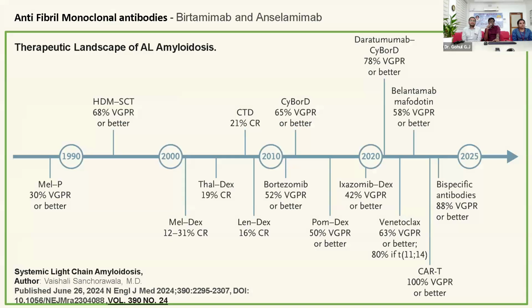This is the landscape of AL amyloidosis: initial treatment in the 1990s, starting from melphalan to high-dose stem cell transplantation, with a survival of more than 68%. Then coming to 2020, the DARA-based ANDROMEDA clinical trial had a 78% VGPR. Then close to 2025, the introduction of CAR-T and bispecific antibodies, and this treatment is evolving, and there can be more agents in the future.